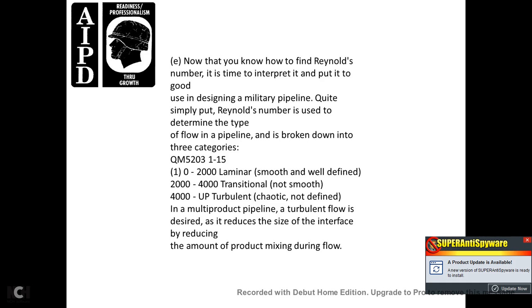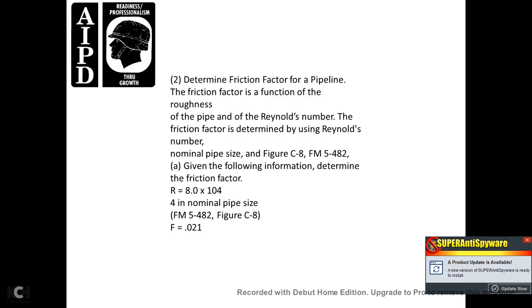Remember that you use the Reynolds number to interpret and design the military pipeline. Quite simply, the Reynolds number is used to determine the type of flow in the pipeline, which breaks down into three categories: 0 to 2,000 is laminar, smooth or well defined; 2,000 to 4,000 is transitional, not smooth; and 4,000 and up is turbulent, chaotic and not defined. In a multiple product pipeline, turbulent flow is desired to reduce the size of the interface by reducing the amount of product mixing during the flow.